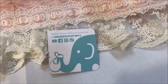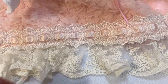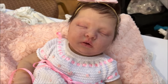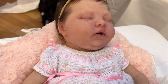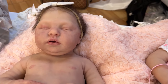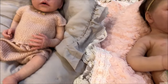I'm over at Weeby Babies Nursery. You can find her on Facebook, Instagram, and TikTok. And I will share with you her beautiful sculpted silicones she does. They're breathtakingly beautiful. Very realistic. Beautiful. Look at the double chin and pretty little hands. So you can see the full body silicone. There's the toes. Oh yeah, she scratched herself when she was sleeping.